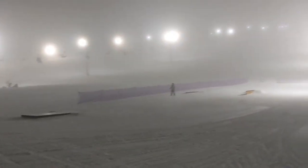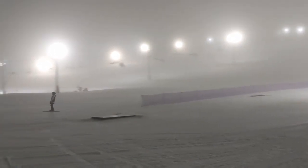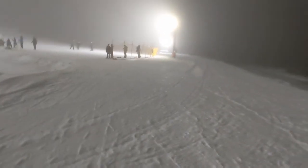All right, so we are here. We got our skis and our boots and our gear. And we're gonna take a little jaunt over on the easy slope. Super easy to get the rentals. And yeah, so we're gonna go check this out. It's gonna be fun. It's actually nice here at nighttime. It's really, really foggy, but it's actually really nice.